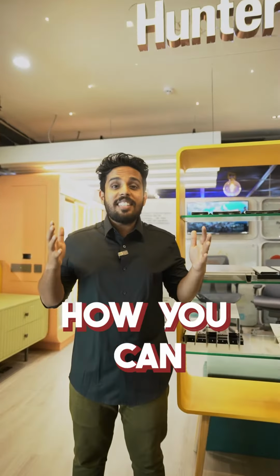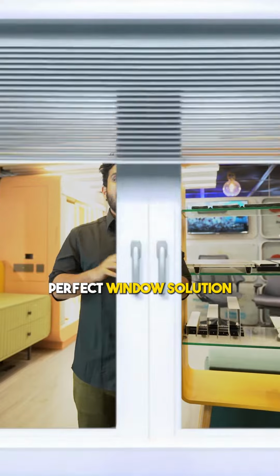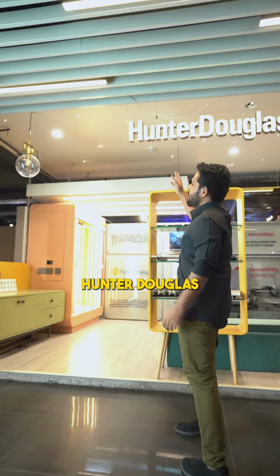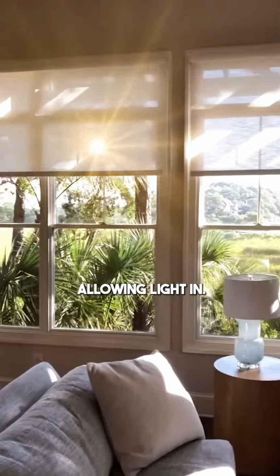Do you know how you can save your home from this Chennai scorching heat? We have found the perfect window solution for the upcoming summer. Hunter Douglas Blinds has got you covered. You can adjust the slats for privacy while still allowing light in.